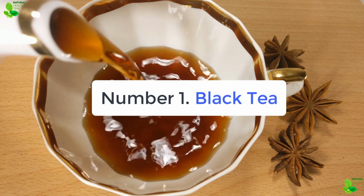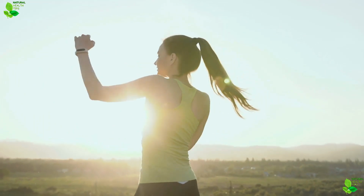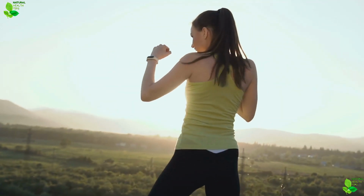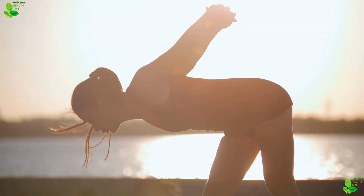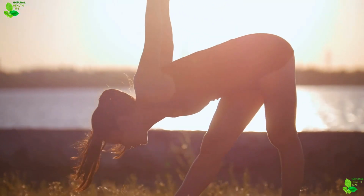Number 1. Black tea. We are going to lead off our list of how to stop armpit sweating with a simple remedy which really works. Black tea contains tannic acid, which has astringent and antiperspirant properties, and works by constricting sweat glands, thus limiting the flow of sweat.